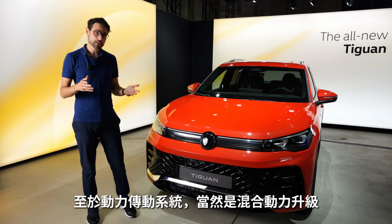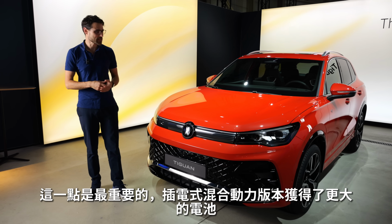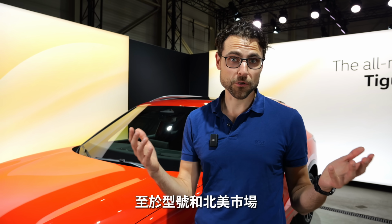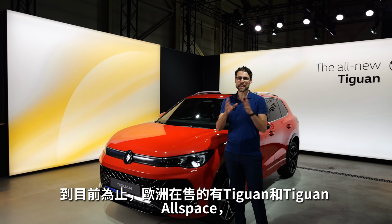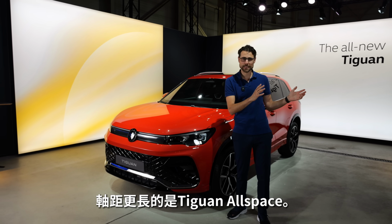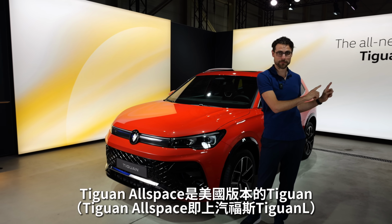Then as for the drivetrains, of course, the hybridization upgrade, this one is the most important one, that the plug-in hybrid versions get the bigger battery. And as for the model logic and the Northern American market, let me clear up a few things. First of all, so far you had the Tiguan and the Tiguan Allspace in Europe. The Tiguan Allspace with a longer wheelbase. The Tiguan Allspace was the Tiguan in the Northern American market.